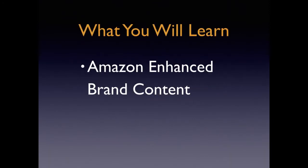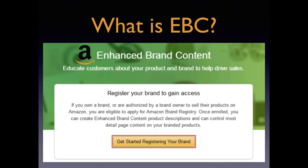So what will you learn from this presentation? The main takeaway that I want you all to have is the process of applying for Amazon Enhanced Brand Content from start to finish. So what exactly is Enhanced Brand Content, or let's call it EBC? Well, the title is pretty much self-explanatory. Imagine adding wood into fire. Brand sellers are able to enhance their product description with images, text placements, and also merchandising modules.